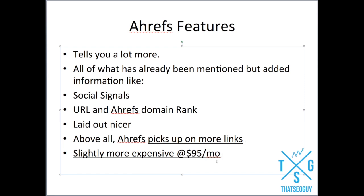Yeah, so that's pretty expensive, but Ahrefs do allow you to have, I think it's the 30-day free trial. So if you haven't got these tools yet, definitely check out Ahrefs, because it's a 30-day free trial, and then you can cancel at any point, I think, before the 30 days are up. So it's definitely worth checking that out.